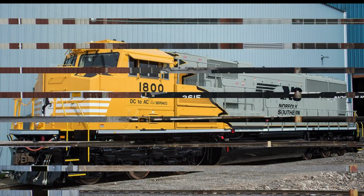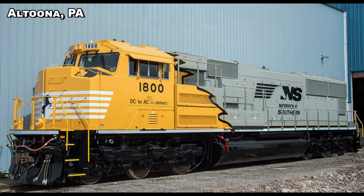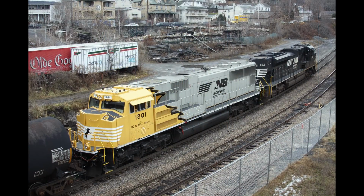The first two ACCs were numbered NS 1800 and 1801 and were rebuilt from the NS SD-70s numbered 2537 and 2548. And if the prototypes were successful, which they were, NS planned to build 50 more, which they are.